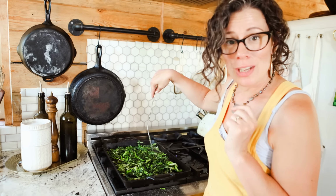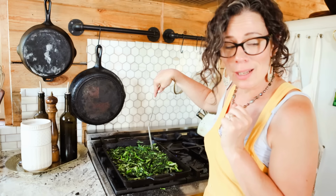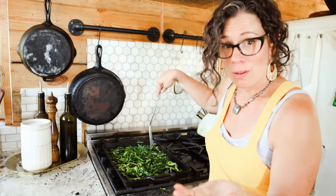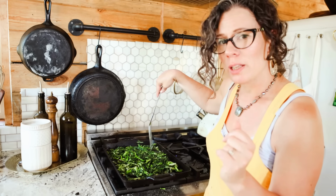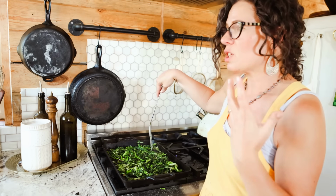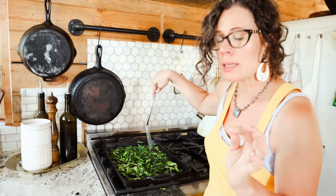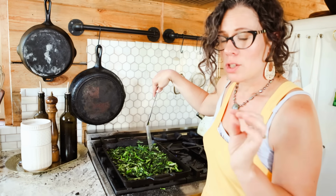You could also use champagne vinegar. I have done that. You could use balsamic vinegar. I don't think that would be very good though. The lime is really special with this. The only other thing that I have liked about as much as the lime is the champagne vinegar.